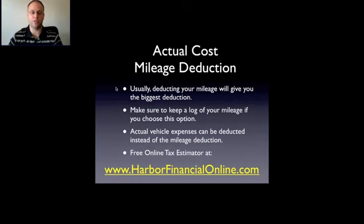Usually deducting your mileage will give you the biggest deduction versus the actual cost, which we'll talk about later in the video. So I recommend this most of the time. Make sure to keep a good log of all the mileage you drive for your business. What I recommend to people is just have a logbook in your car, so when you jump in the car each day, you can just jot down the time, the actual mileage, and what you are driving for, a little summary, just a sentence or two.